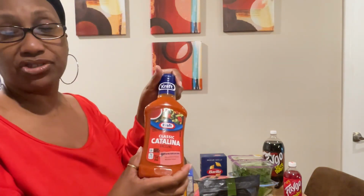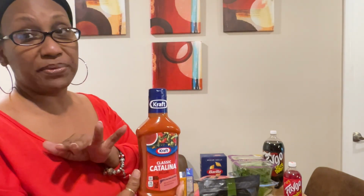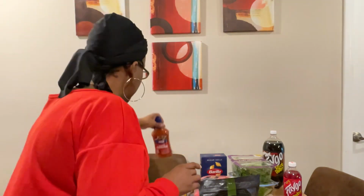I had run out of my dressing. This is one of my favorites. I do have my avocado cilantro one, and that one is good too. There are a lot of different dressings that I like, but I do like the Catalina.